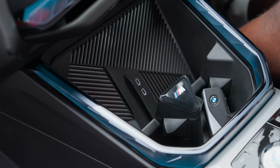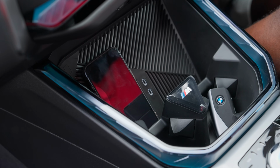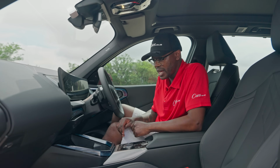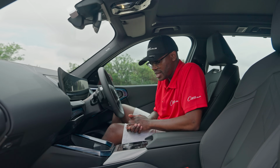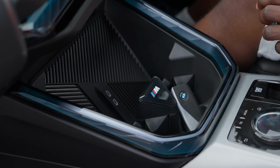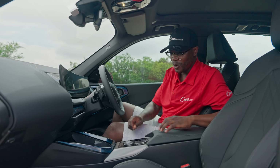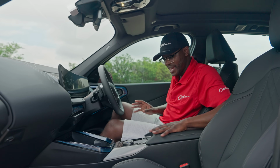The cool thing about this car is it does have two USB-C ports, and there's a wireless car charger and also a holder for your cell phone here. So you can have the driver's phone and the passenger's phone held there. Two cup holders, of course, and there's this like triangle here in the center with an M. I think it's a bit of overkill in my opinion. Would have been cool if this closed as well, but it doesn't. That's just me being me.